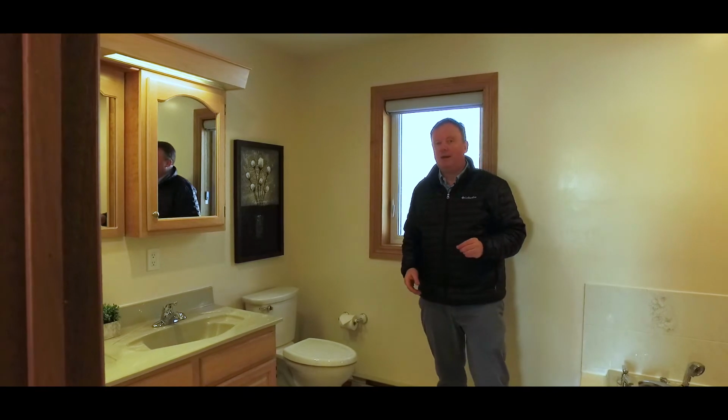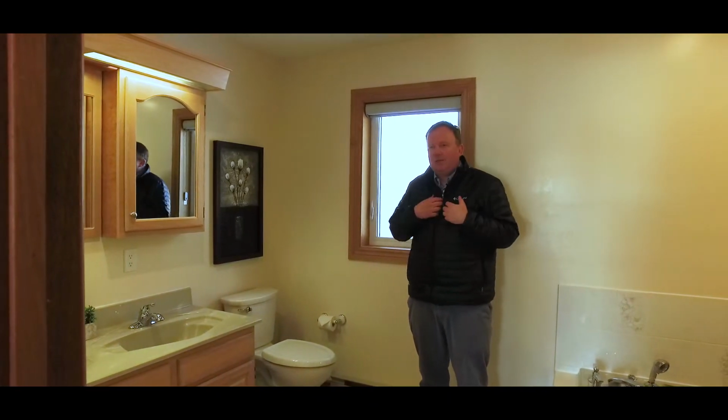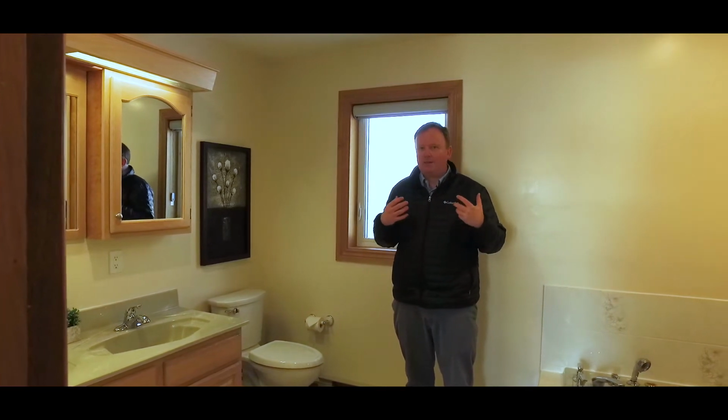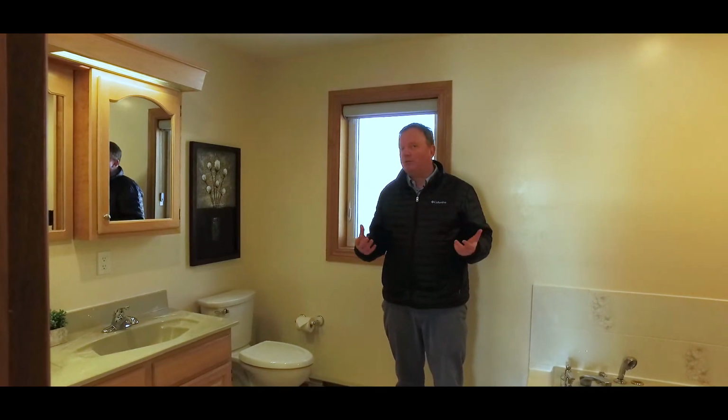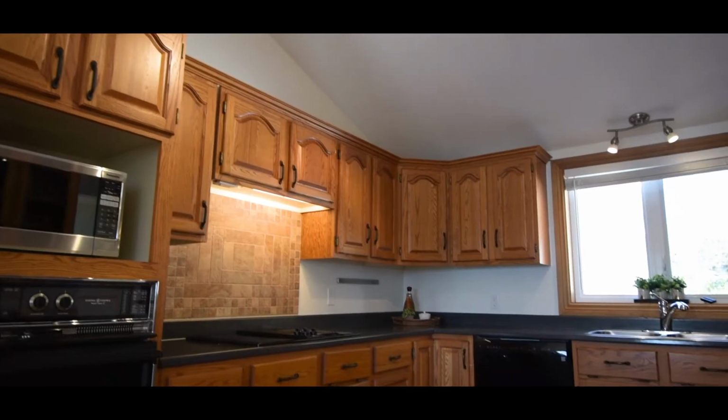So that completes the main level. I can't share with you enough how flexible the house is. To me, I feel like this is the best cottage in the world, but it also could be the most amazing home. Now let's go check out downstairs.